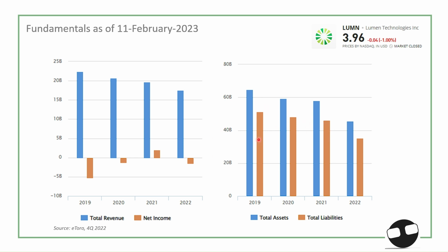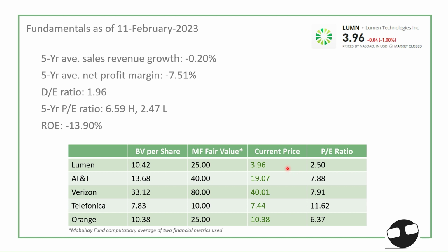But these figures are just the front of the analysis, but I'm more curious about the ratios because it's actually ignoring the numbers in terms of the size of their balance sheet or income statement. So here we focus on the ratios.